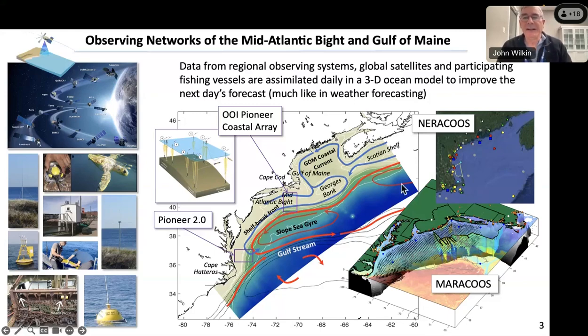IOOS. This center picture gives you the scope of the general oceanography here for those people on the call who are not familiar with the Northeast U.S. There's relatively cool, relatively fresh water coming in from the north, from the Scotian Shelf, through the Gulf of Maine, and it heads southward down the Mid-Atlantic Bight, where it then departs from the shelf and mixes in this slope sea gyre that separates the Mid-Atlantic Bight Continental Shelf from the Gulf Stream itself. The Gulf Stream itself is not pushed up against the shelf, although it gets close to that at some times.